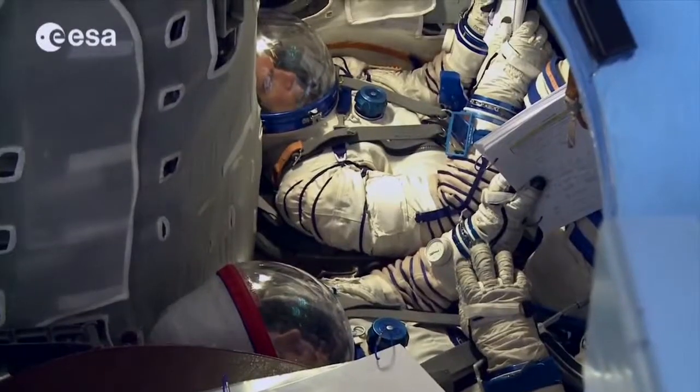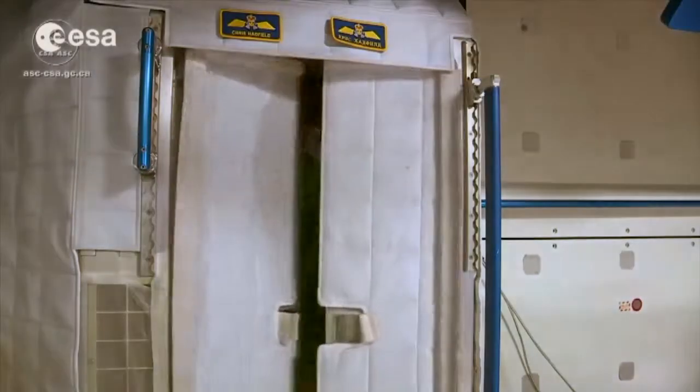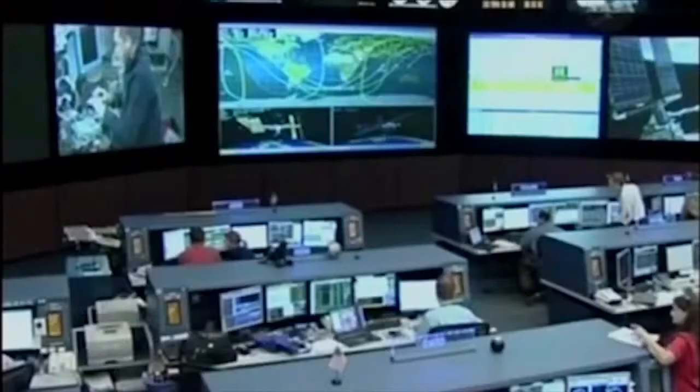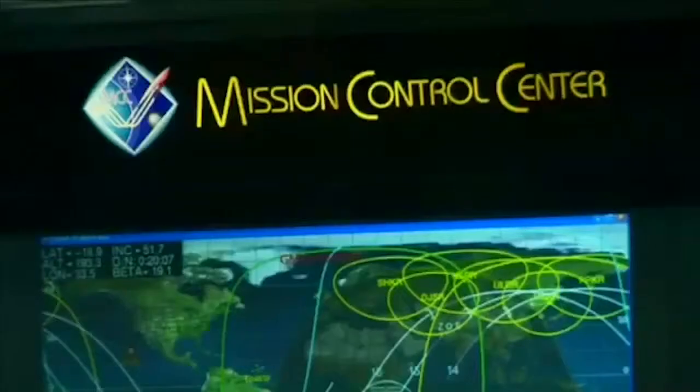What does a commander on the ISS do? Do you get a bigger sleeping area or nice amenities? The commander gets better food. No, I'm joking, of course. We all have the same food on the space station, but of course the real boss of the space station sits on the ground. This is the flight director or the mission director in mission control.